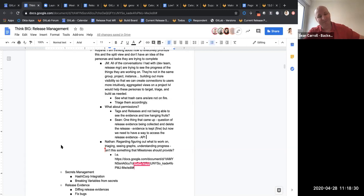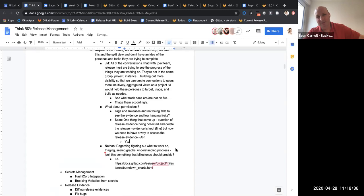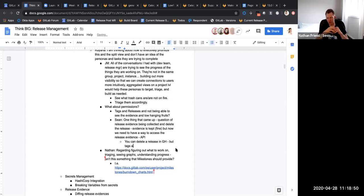I know we don't necessarily compare ourselves to GitHub, but I think you can delete a release on GitHub, can you? Yep, you can. Okay, interesting. Yeah, you can delete a release, but I don't think you can delete a tag. Right, so that tag will still show up in that releases page, but you can delete your associated stuff with it.